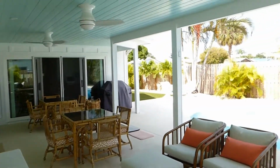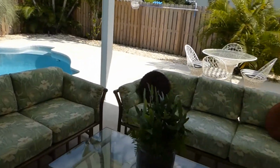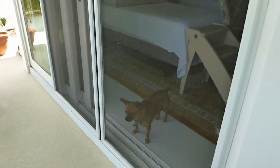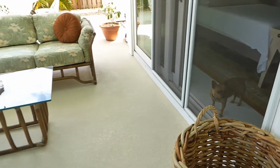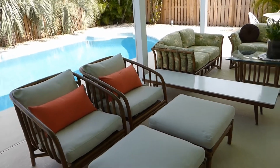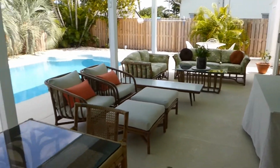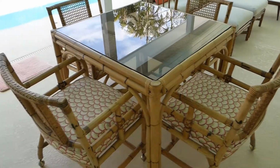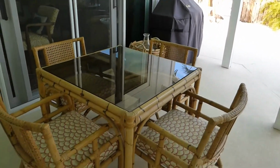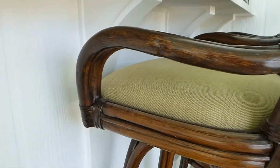Look up, there's that blue ceiling. Now look down. Check out the cutie with her eye on something important, obviously. Extra seating at the bar counter, always a good thing.